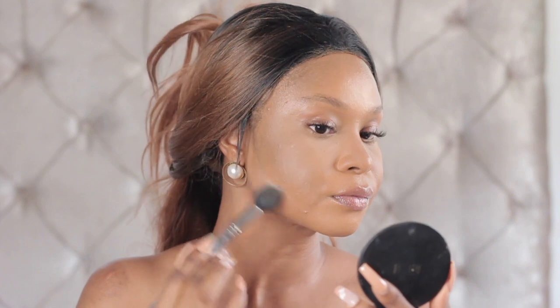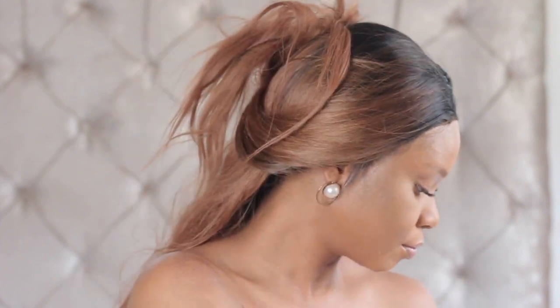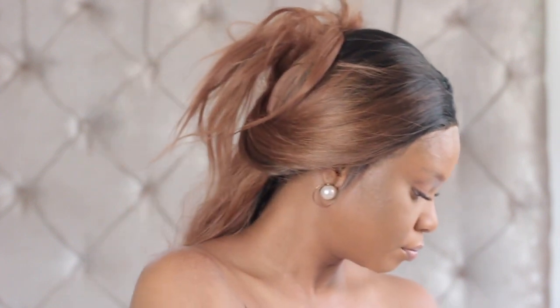And then after I'm done with that, I'm now doing the reverse contour, to make your contour sharper. I do everything so subtly you wouldn't even notice that I did anything.